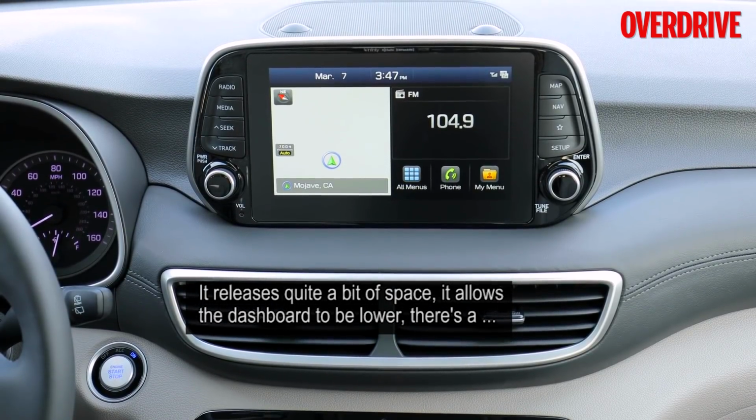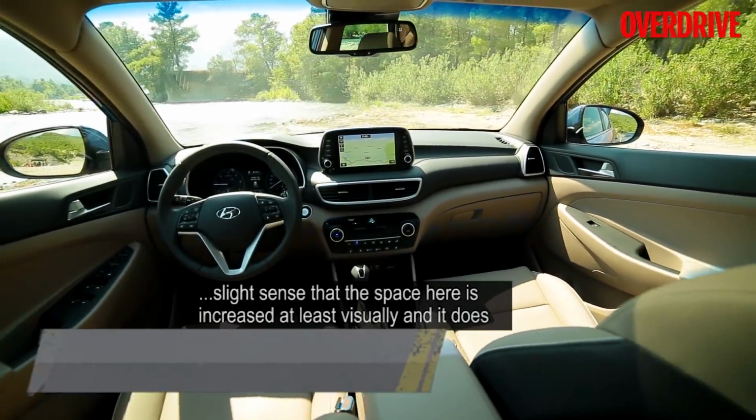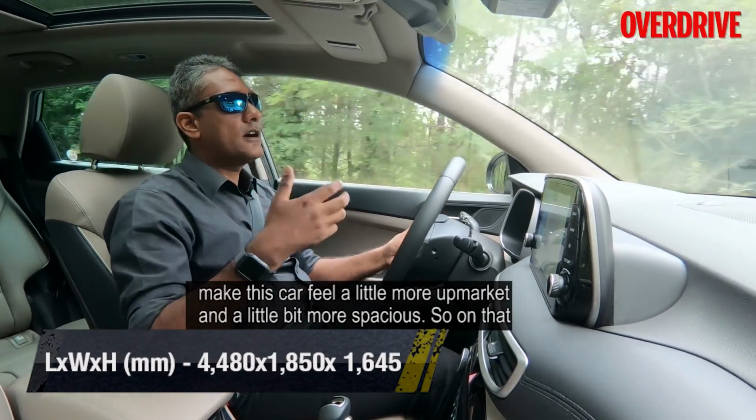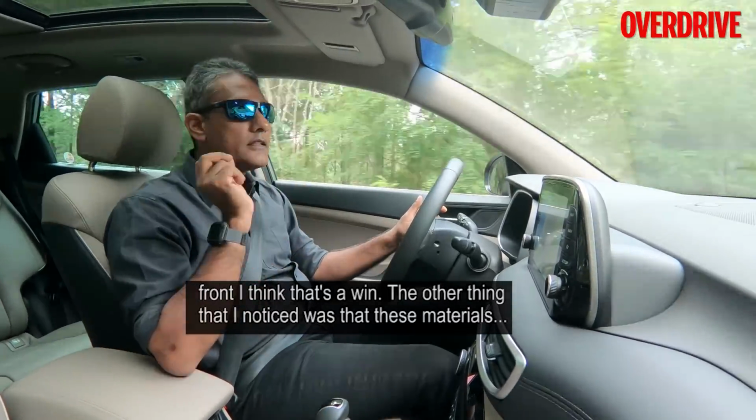It releases quite a bit of space. It allows the dashboard to be lower. There's a slight sense that the space here has increased, at least visually, and it does make this car feel a little bit more upmarket and a little bit more spacious. So on that front, I think that's a win.